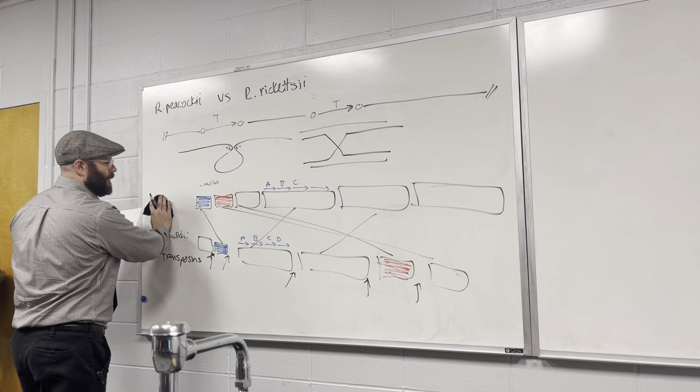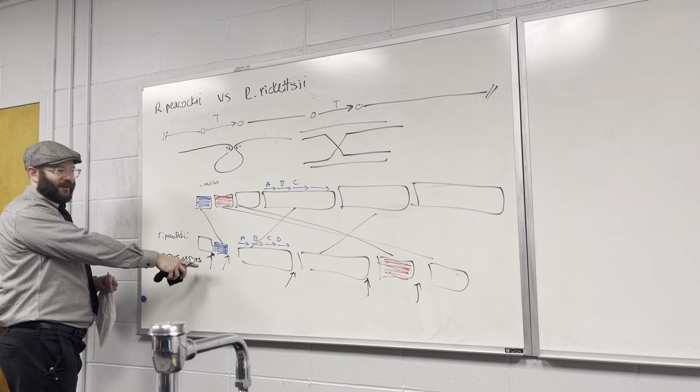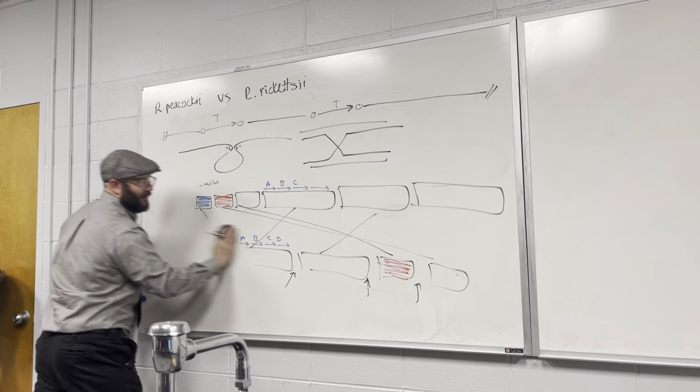Okay. So now do we all fully understand figure one? That's a pretty simple figure, actually, once it's explained. Hopefully, yes? Okay.